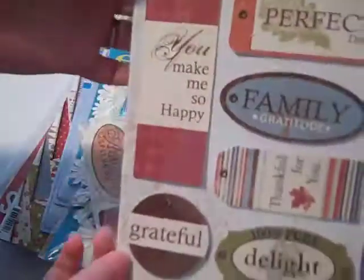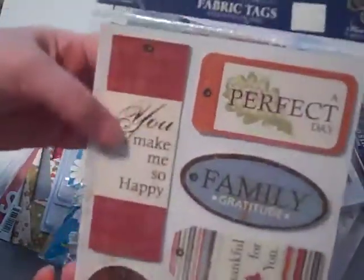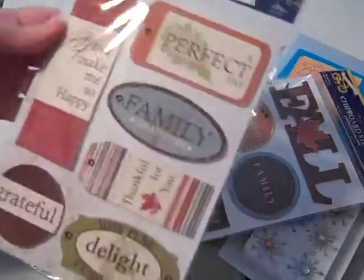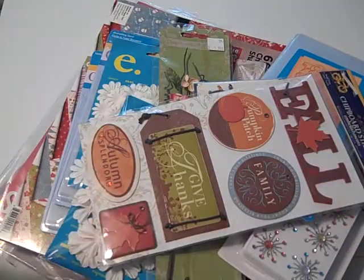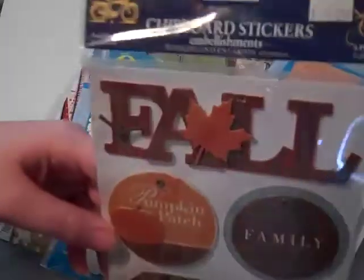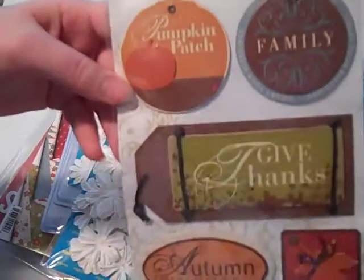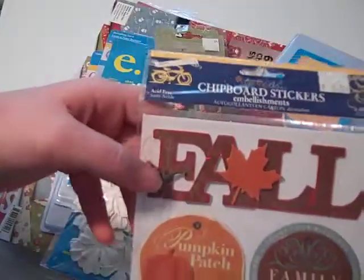I bought these yellow bicycle fabric tags. They're fall and they go great with the fall stuff that I already bought. Plus, I still have to do last year's Thanksgiving, so I do need more embellishments to do both of them. There's the fall yellow bicycle chipboard shapes. I love this.